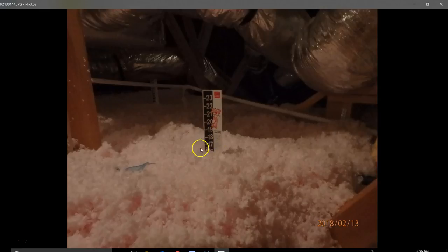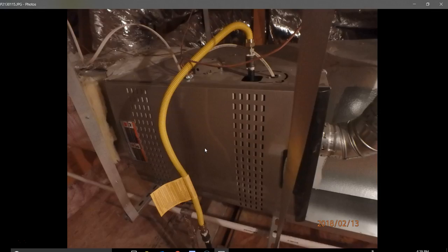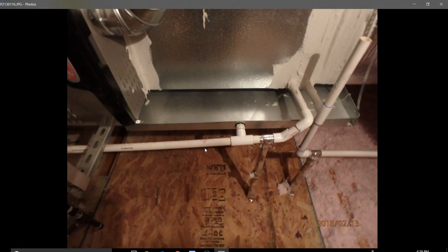The state requires that we put the depth of the insulation. The minimum is 12 inches. You get more than they require. Okay. So this is your first air handler there.